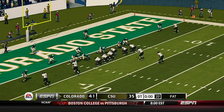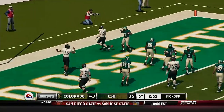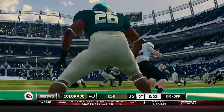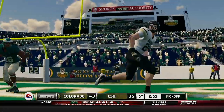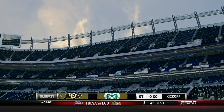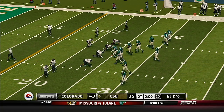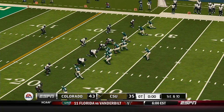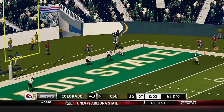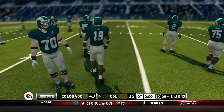Colorado with a 6-point lead. And it's caught for two. First down, 10 to go. Ball on the 25. So an empty backfield with five wide receivers. He launches one for the end zone. That could have been a huge shift in momentum if they were able to hold on to that one. Wow, that was close.